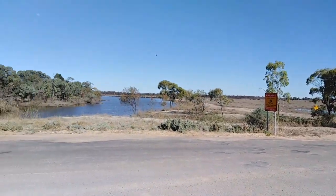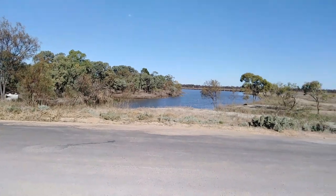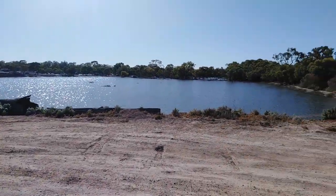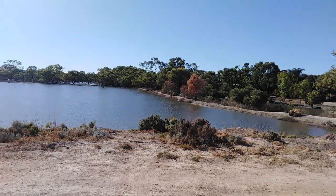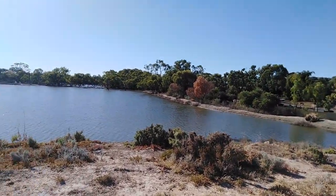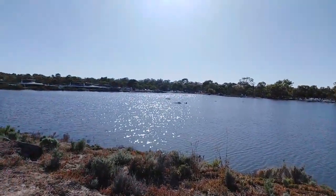But today's episode, we're going to go from here back down to the front riverfront down at Renmark and see what sort of damage is along here. So we'll just slowly get to it. I'll give you more of a look around here and we'll take it from there. So let's get to it.